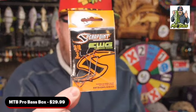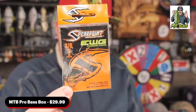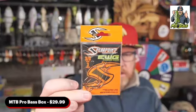Last thing in the box, a pack of Spear Point EWG hooks, 3/0, a 3-pack. To me, 3 hooks is about the minimum you should get. If they're gonna give you hooks in a subscription tackle box, 3 is the minimum. There's a lot of companies that put 2 in, and I think when you get below 3, you're talking sample pack. It's not even a real pack of hooks. But 3, I think I can live with.